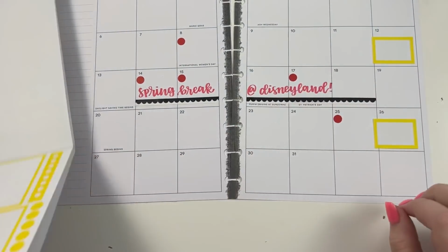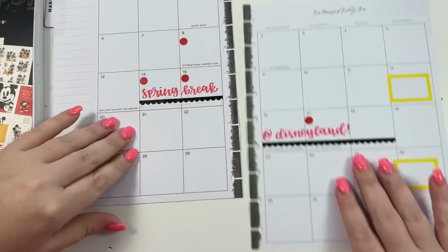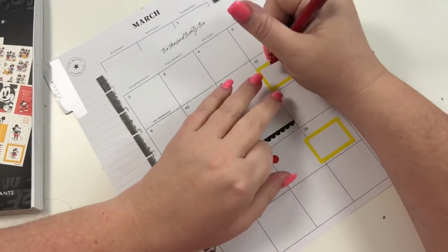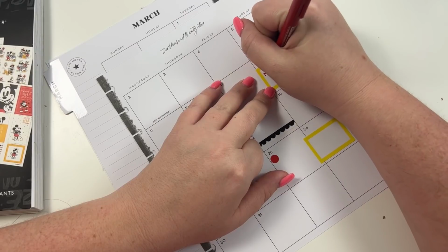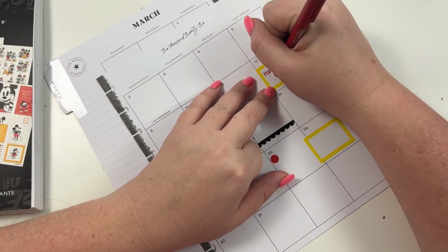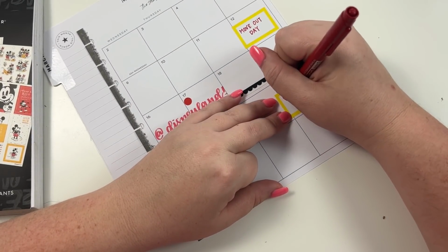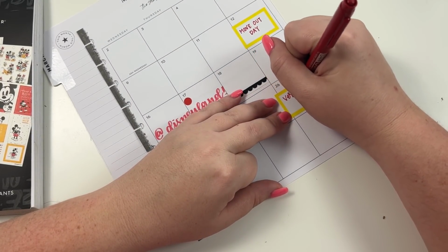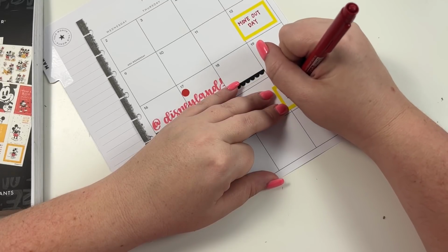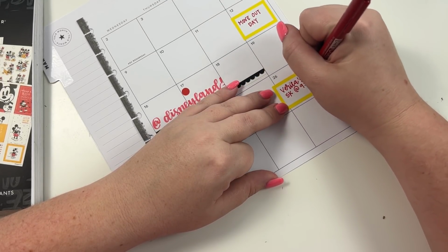So I got those stickers from Rainbow Basics. Now, I'm going to use a red marker. Here we're going to put move out day. Here we're going to put Verita's 5K, 9 o'clock.